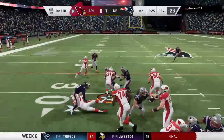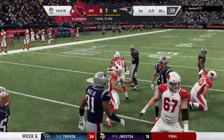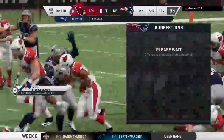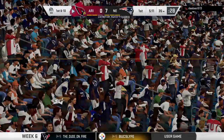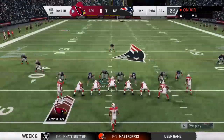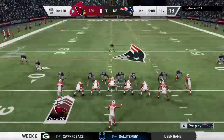The first carry now. This is Johnson. And up to the 35 before they're able to knock him down. It'll be a gain of 10 to start the drive out, and by a few inches, that'll be a first down. Boy, he does it at a high level, doesn't he? Because when I watch him, I think of his vision. Straight ahead, peripheral. Also has that sense of where holes are going to be before they actually open. I think that helps set him apart from many of the other backs in the league.